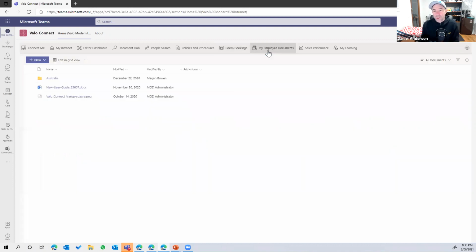Another personal experience, just as an example here, is I can access all of my employee documents. So it might be signed contracts, NDAs, any leave request forms or anything like that. We can also bring that in. Again, the experience for an employee is really, really streamlined, and we don't have to go and try and find this type of information.